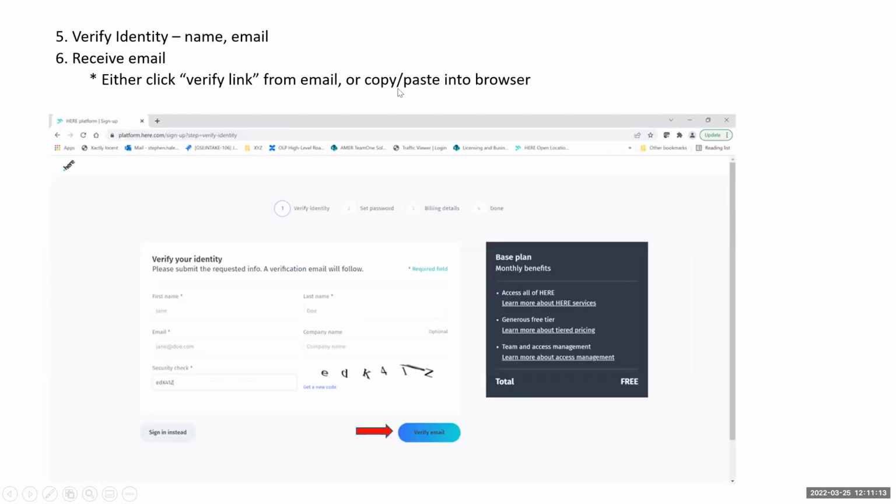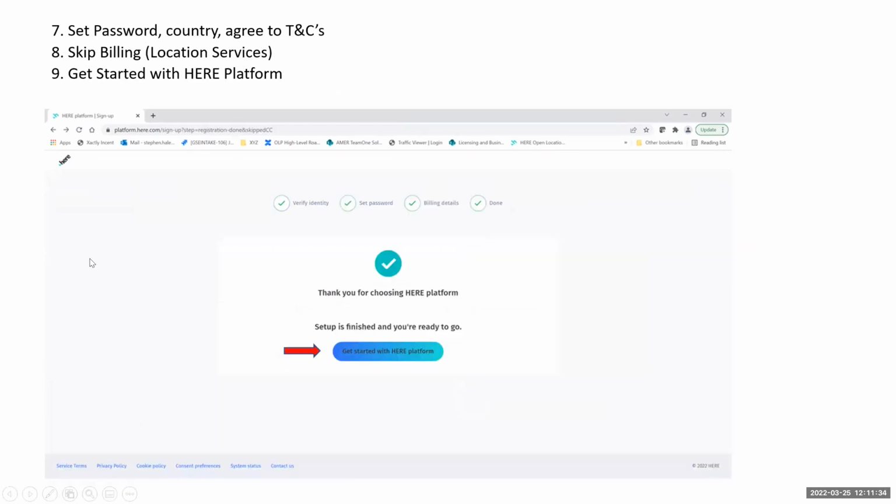When you get to sign up, it's going to ask for your information and it wants to verify your email. Once you populate that and click verify email, you will actually receive the email. At that point, you can do one of two things: either click the link embedded within the email, or copy and paste it into your browser as well. At that point, you are starting to cook with gas, and it will ask you to set your password, what country you're in, and agree to the terms and conditions.